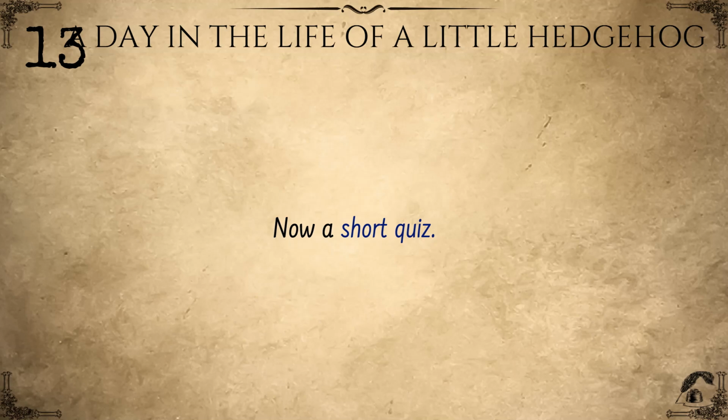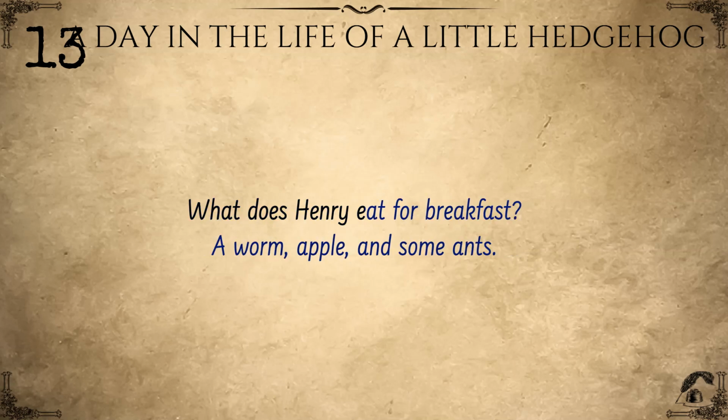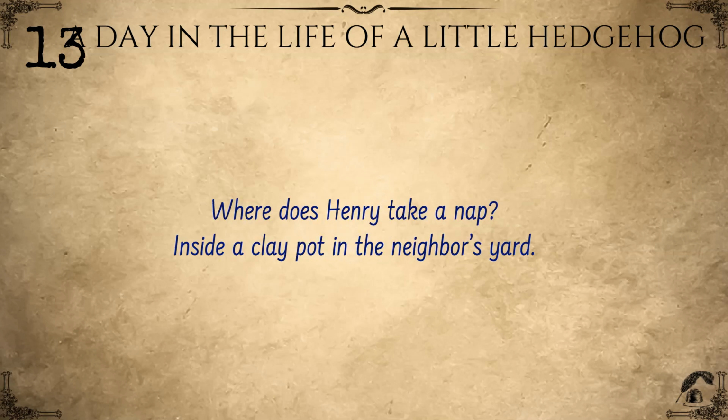Now a short quiz. Where does Henry sleep? Under a pile of leaves in the garden. What does Henry eat for breakfast? A worm, apple, and some ants. Where does Henry take a nap? Inside a clay pot in the neighbor's yard.